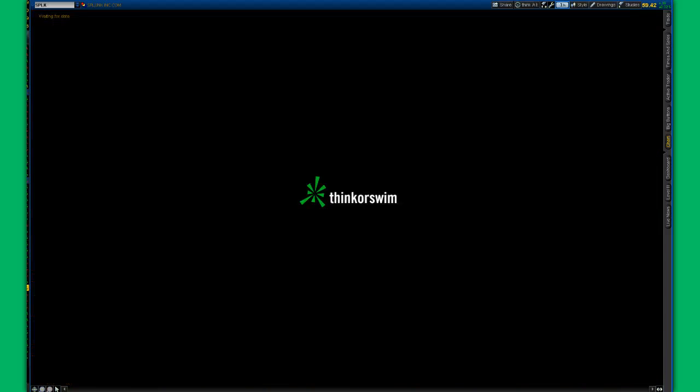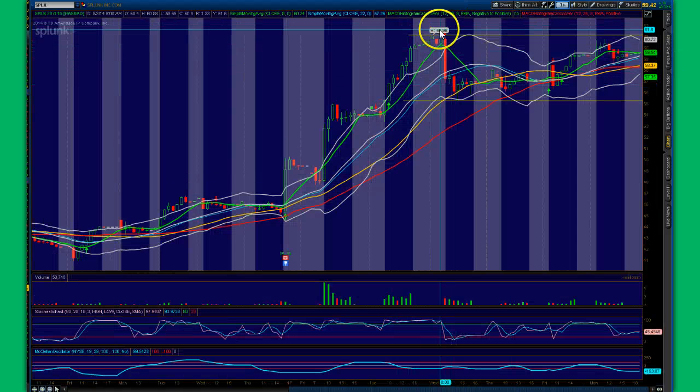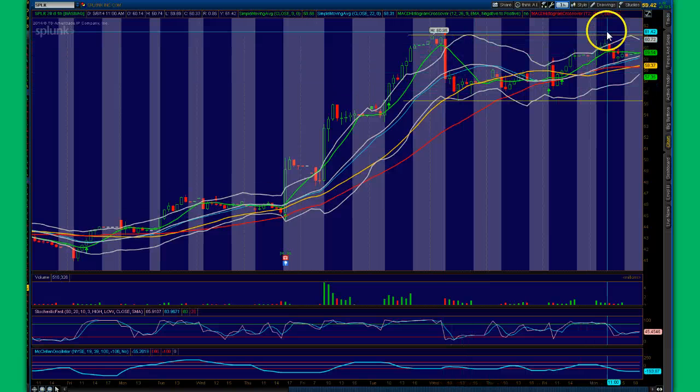This is a weekly chart of SPLK. Let's take a look at the 1 hourly chart. Couldn't have asked for anything more. Went up to 61, pulled back, attempted again, and now creating a flag. Let me just get the drawing tool out. This is a nice bull flag here.